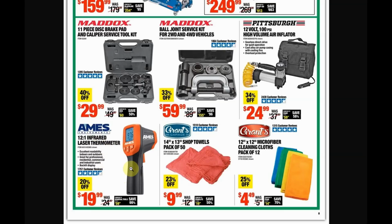We also have this infrared laser thermometer, the Ames, $20. Just posted on my website a Tilswall. Put that in the search bar of my website, and it is on sale right now for $11.99, free shipping for the Prime members. So almost half the price. You don't even have to drive to the store to get it. Sorry, Harbor Freight, your prices are too high.